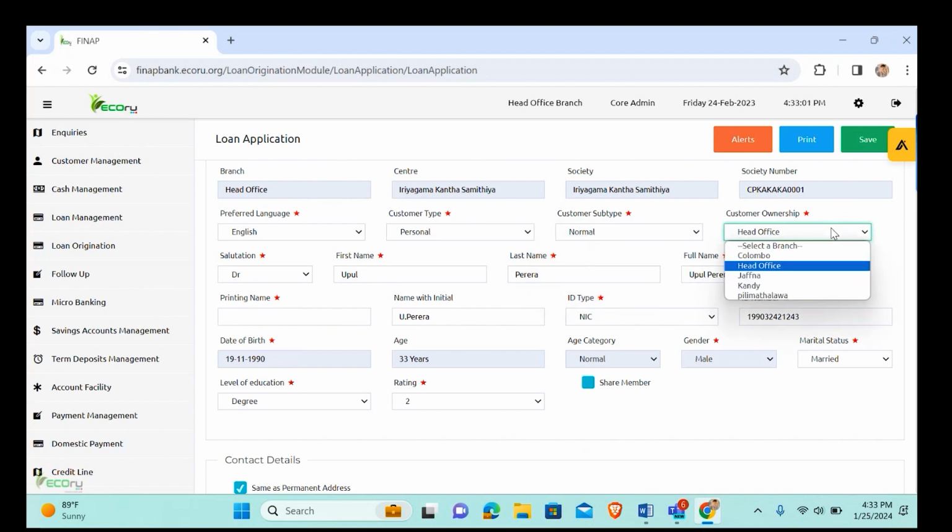The customer ownership has to select what branch the customer is applying for the loan from. Here you can select the salutation, the first name, the last name, the full name, and the printing name. This could be the printing name that is printed on the FD certificates, the passbooks, and all the documents that we offer. The name with initials is automatically filled when you type in the first name and the last name.